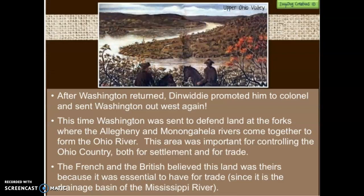Now, Dinwiddie promotes him to colonel, and he sends Washington out west again. He says, listen, there's a fork in the Ohio River. We need this fork. We need this river. We're going to need this territory because this upper Ohio River Valley is very crucial to us being able to ship goods and settle out there.